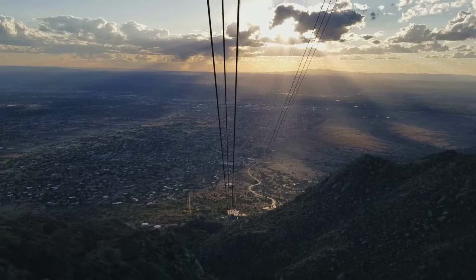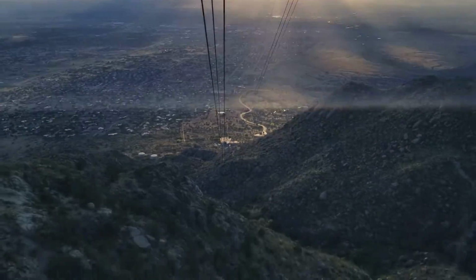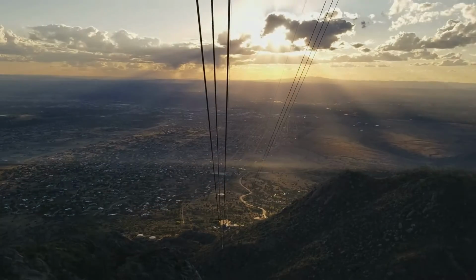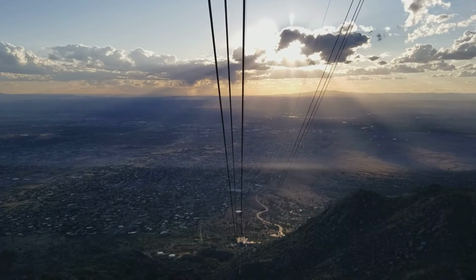Take my Jeep up there. I'll make it. Or a quad. I'll stop this cabin right here and I'll videotape you all the way up. That would be cool. I'll make it. I got a winch. There you go. Yeah. What are you going to use? I was going to say, what are you going to use, the trees?